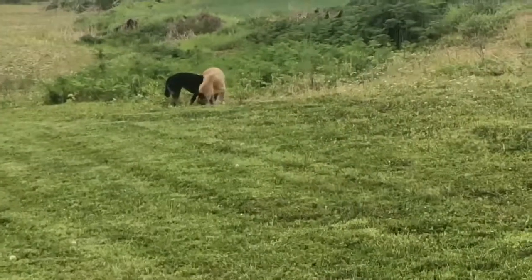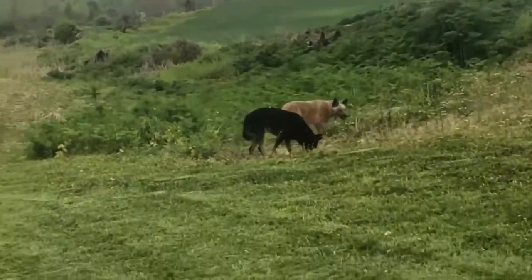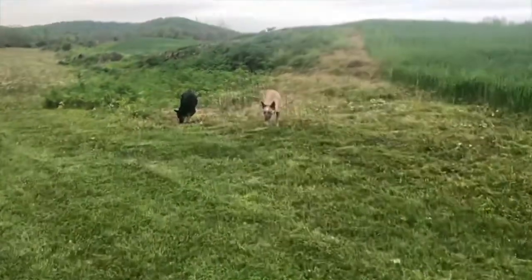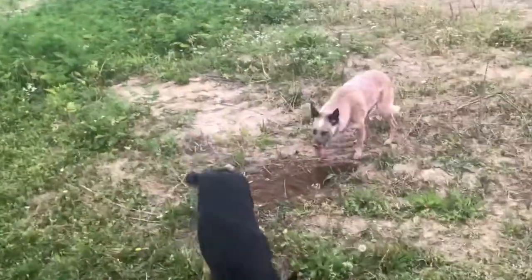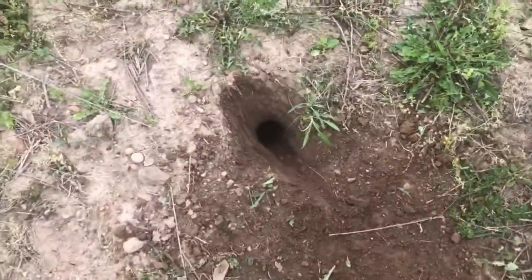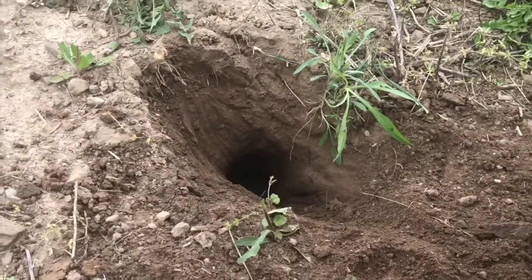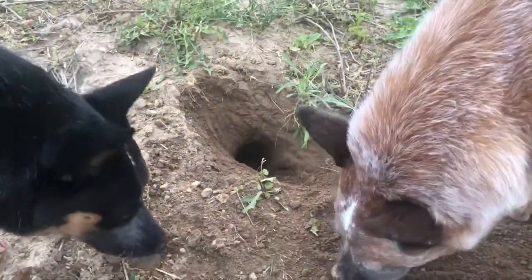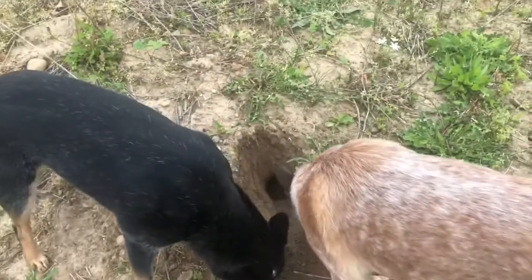Maybe later on down the road I'll kind of hint at what it is or where I got it from. It was literally just a hole dug. So they've pawed and scratched pretty hard trying to get to the bottom of it.